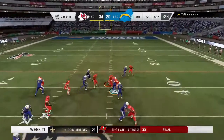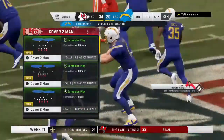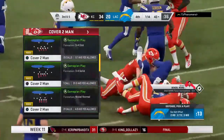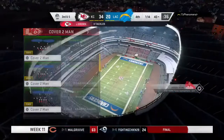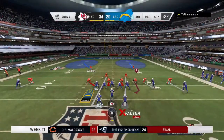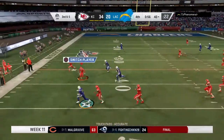Give him 5 on the carry there. That 2nd down play call was not to pick up the 1st down. It was to accomplish what they did to get them into a manageable 3rd down because they had an incompletion on 1st down, so they were behind the sticks, so to speak. They needed to make up some ground, and they did.